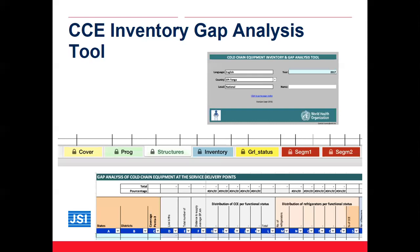You see some screenshots here on the presentation. In the middle, you can see the tabs show different kinds of data and information that are gathered in the tool, such as program data, facility data, and commodity inventory data. The tool produces graphs and indicates, as shown in the screenshot at the bottom of your screen, the gap analysis related to different aspects of the cold chain and cold chain equipment. The example here shows the distribution of functional status, so you would be able to see at a glance what percent of your cold chain equipment is functional, non-operational, missing, or so on.